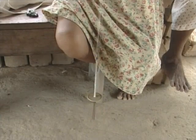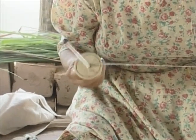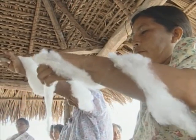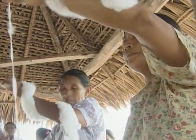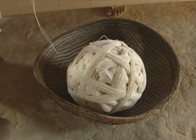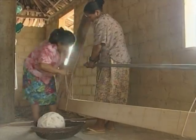The cotton is hand-spun by women living in villages throughout the Rupununi. This is the most time-consuming part of the hammock production. The natural undyed cotton strings are arranged or framed on a large wooden loom, also handmade by the weavers.